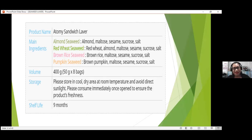Okay, parang lalong nadagdagan, ano? Okay, so dumagdag mula dun sa almond seaweed. And then the brown rice seaweed contains brown rice, maltose, sesame, sucrose, and salt. And the pumpkin seed, okay, yung buto ng kalabasa na sikat 'yan sa mga lola, sa nanay ko, favorite niya 'yan, yung pumpkin seeds, okay? It contains the brown pumpkin, maltose, sesame, sucrose, and salt.